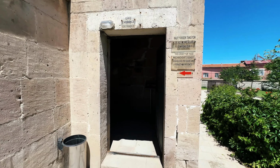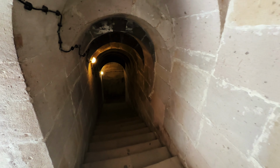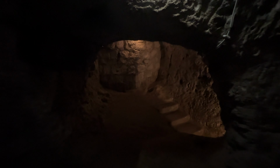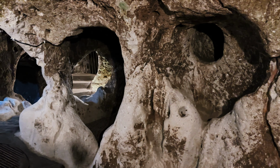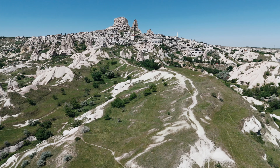Don't you suffer from claustrophobia? Then be sure to visit an underground city. The Rinkuyu Underground City is one of the most popular attractions in Cappadocia. As you descend, you enter a network of tunnels and chambers. These are spread over 8 levels up to 80 meters deep underground.